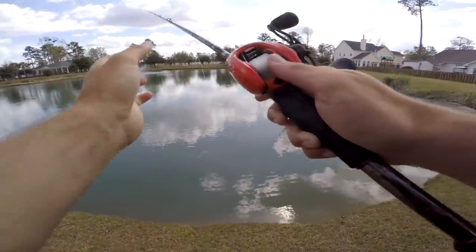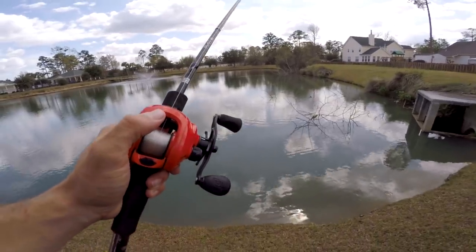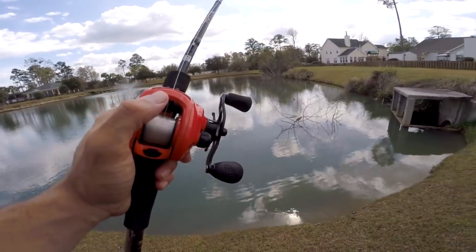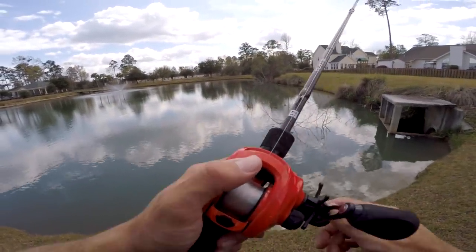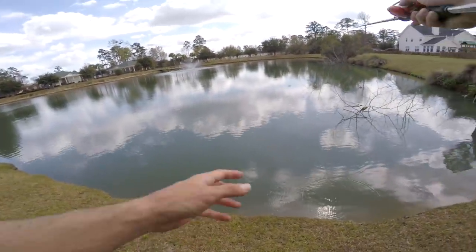What I'm looking for, guys, is obviously places where I can get this worm through. I'm really paying attention to dragging across these limbs and keeping contact. I'm not throwing directly in there, so I'm not gonna get hung up, but I'm keeping contact, dragging across those limbs, and that's really when I'm catching those fish. And that's what I'm focusing on.